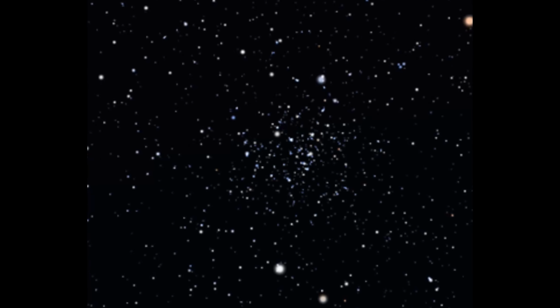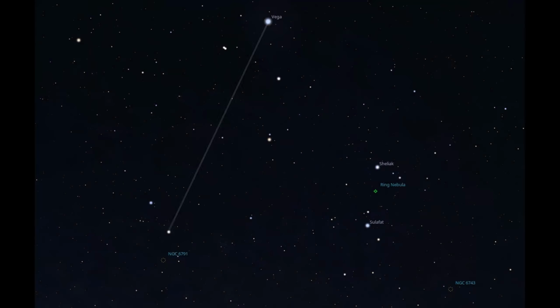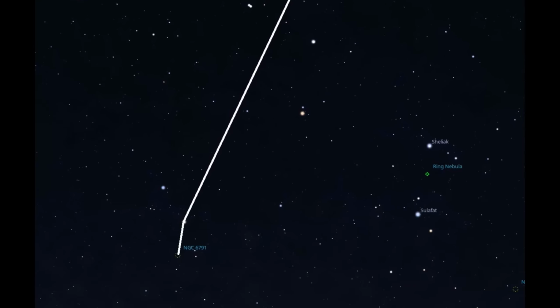To locate NGC 6791, start at Vega and sweep 7.5 degrees east till you come to a pair of 4th magnitude stars that are about a degree apart. From the southernmost star, Theta Lyrae, sweep 1 degree southeast and you should spot the cluster.